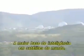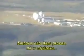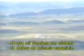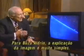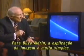Curiously, there is a large American military installation near Alice Springs in central Australia. And it's the largest satellite intelligence gathering facility in the world. Although there is no proof, there is speculation that a Star Wars missile defense system is operational at this site. But for Buzz Aldrin, the explanation behind this footage is far less provocative.